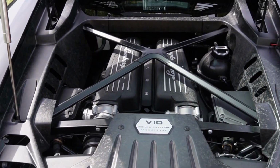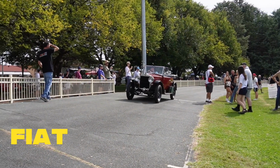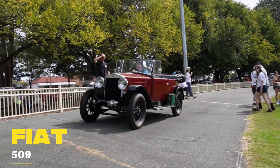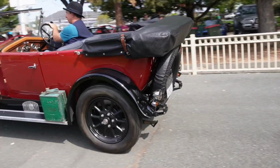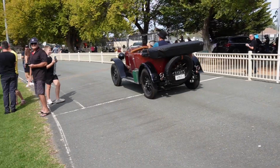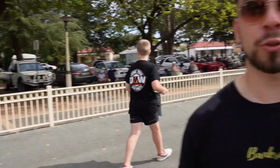That's unbelievable. Look at this coming through. An old Fiat. That's dope. So that Fiat that just went past is a 1925 model, which makes it 100 years old this year. He's insane.